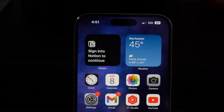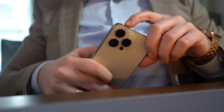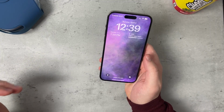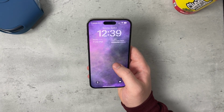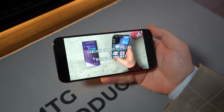But comparing it to predecessors, the 13 Pro Max was the battery champ for me last year. And I was hoping to get great battery life when I got this phone, but no, it let me down. It's worse battery life than its predecessor. So I hope they up the quality and the battery life this year with the 15 Pro Max. I really do hope so. This is not the battery king anymore.